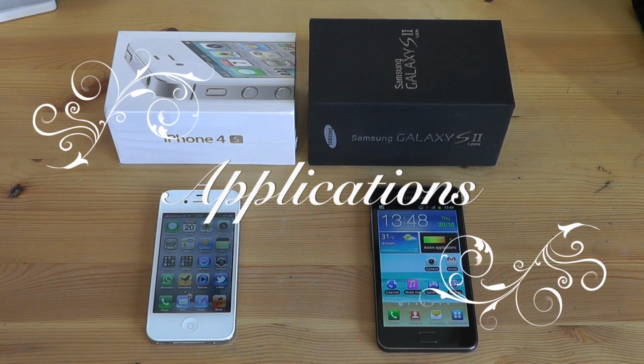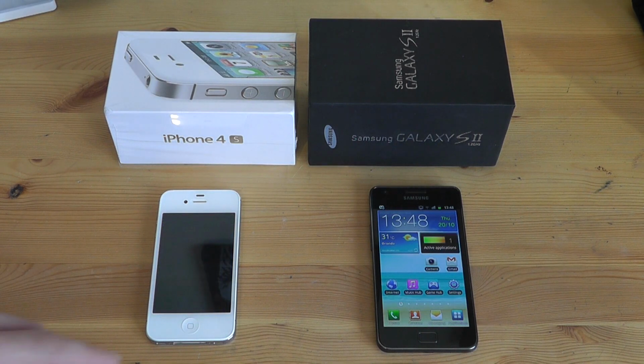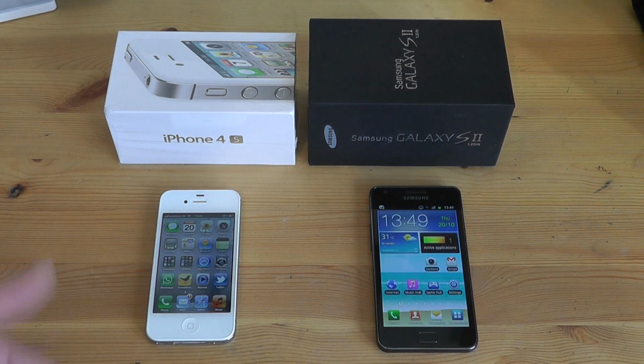Now let's talk about the apps. Well, in terms of the inbuilt applications that you get with either device, I think that they're fairly equal. In the iPhone 4S, you get a great deal of really nice inbuilt applications with the maps, the messaging, etc. And now we also get iMessage and Siri and all those kind of things. In the Samsung Galaxy S2, you get things like Kies Air, which is a really nice application. You get the voice activation stuff as well from Vlingo, which is fairly similar to Siri. So in terms of the inbuilt applications, they're very, very similar.